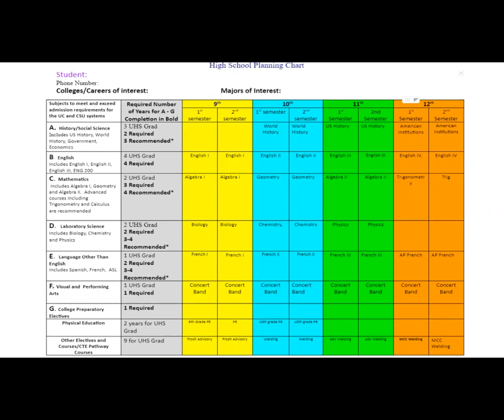If we look at the first column, it lists all the subjects required for graduation and/or A through G. And in the gray, it tells you exactly how many years of those subjects you need for graduation. If it's bolded, that means it's required for A through G. And if it has a "recommended" and a little asterisk, that's what's recommended for A through G.